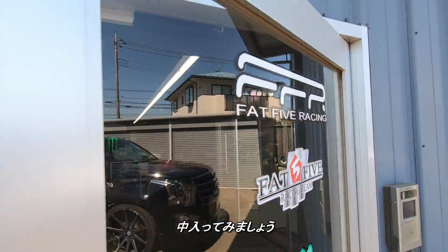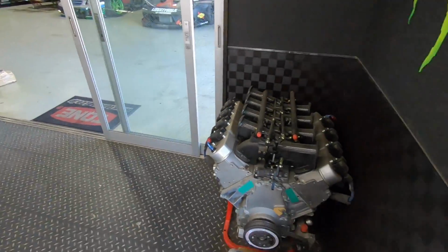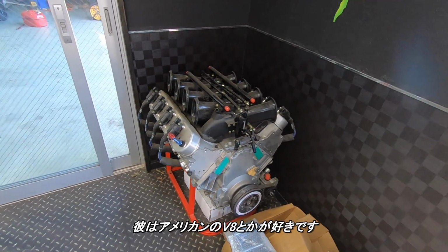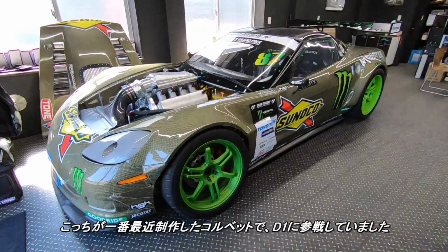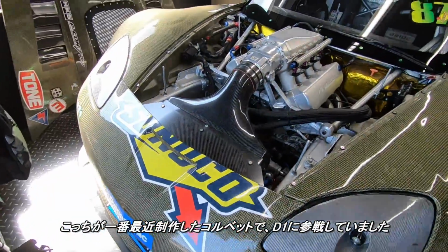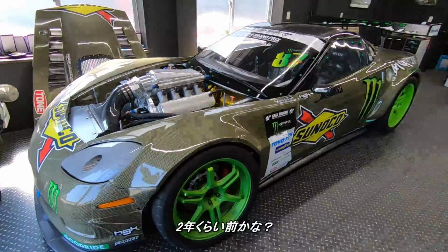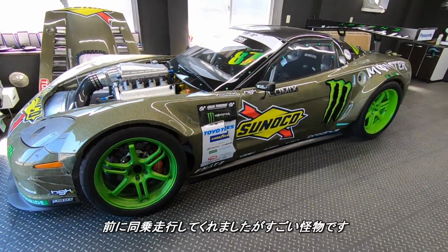In here, go inside. You walk in, and he does love a lot of the American stuff. The V8 motors, he does have them in a couple of his cars. So here is his latest Corvette build that he did compete in D1 maybe about 2 years back. He gave me a ride along on it before. It's a pretty crazy beast.